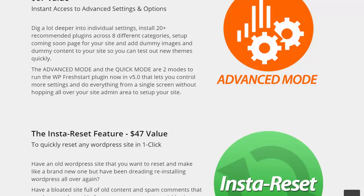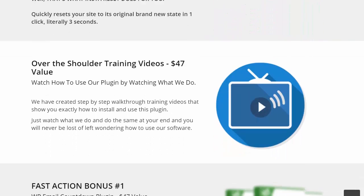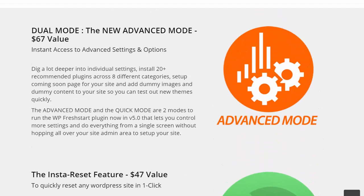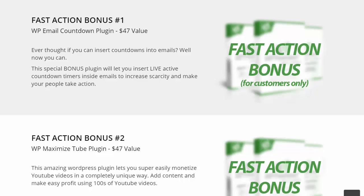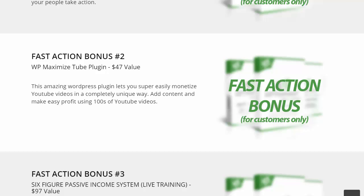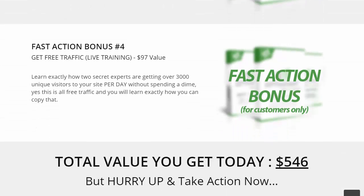Oh, also, I just want to mention, they've also got some bonuses in here that we'll get to. You get instant reset feature, also the dual mode, new advanced mode in here. There's so much in this. Over-the-shoulder training videos, the fast action bonuses, so WP email countdown plugin, also a WP maximized tube plugin that you get, a six-figure passive income system. This is a live training here that you get, and bonus 4, get free traffic. This is also a live training. So you get all of these bonuses.